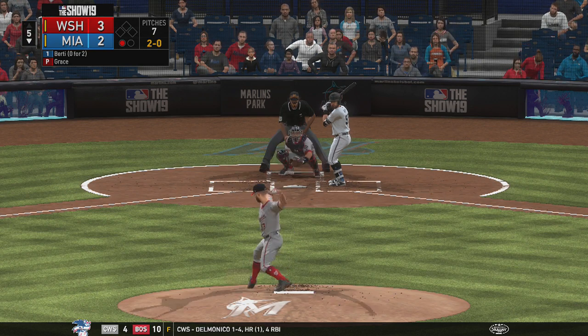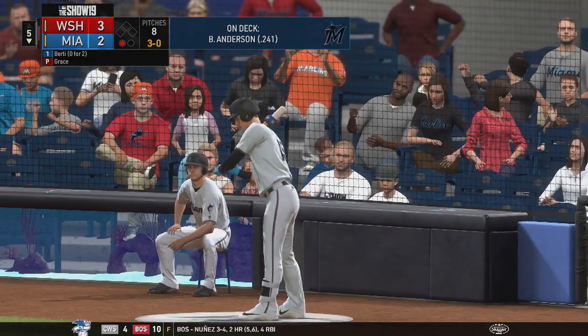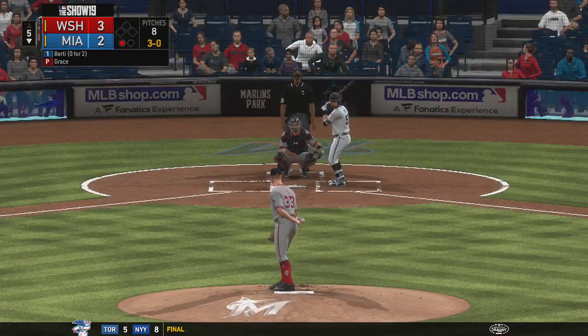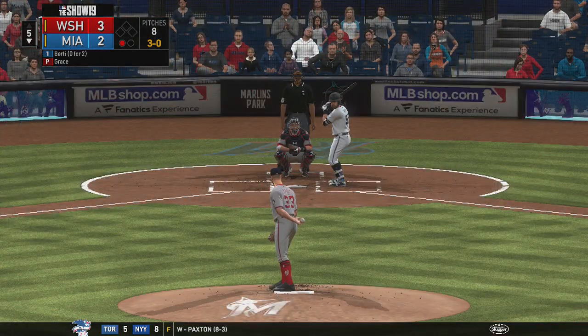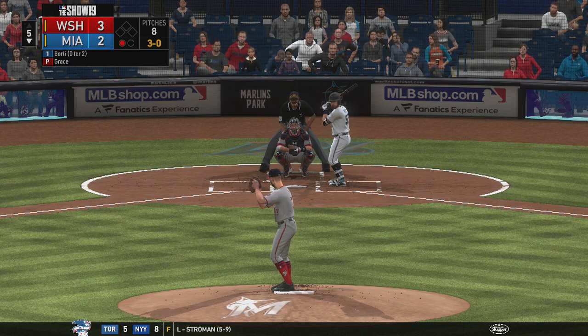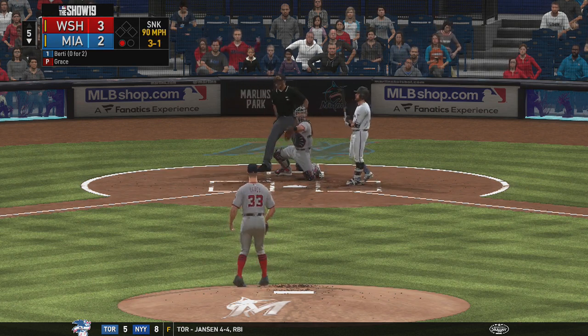The 2-0 on the way. Down low, and the plot thickens here. 3-0. That's where he wants that sinker to end up, but that was a nice job of laying off. Here it is, the 3-0. It's the bottom of the zone for a strike.